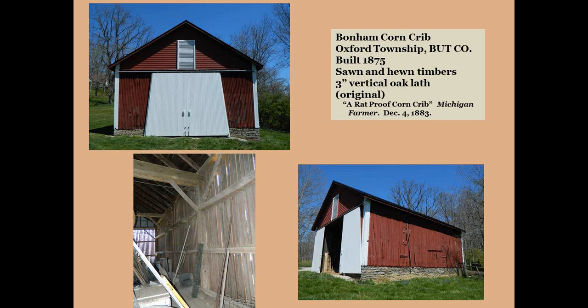So the article talked about the vertical oak lath siding that you still see there. Remember, this was built in 1875. That siding is still there. All of the description that was in the article matched perfectly with the way the barn was built, including the doors, which the current owner replicated. As you'll see, those doors there are new doors, but he used the same design that was on the original corn crib. Heavy timber frame.